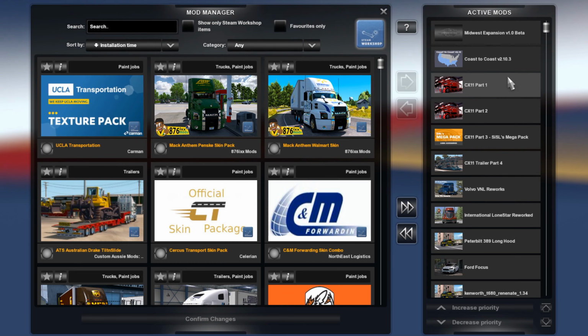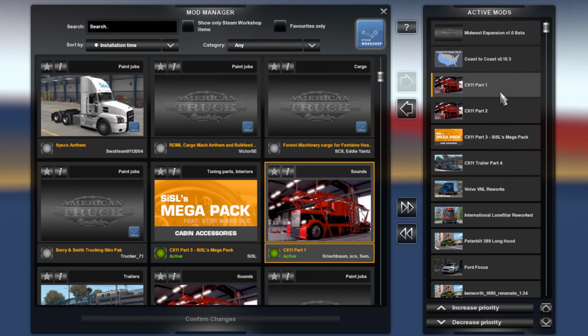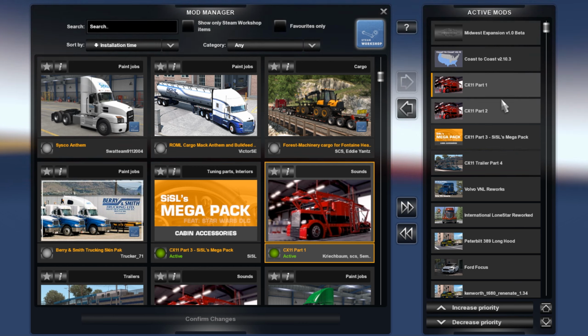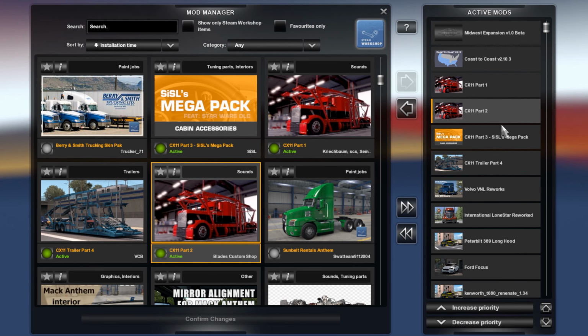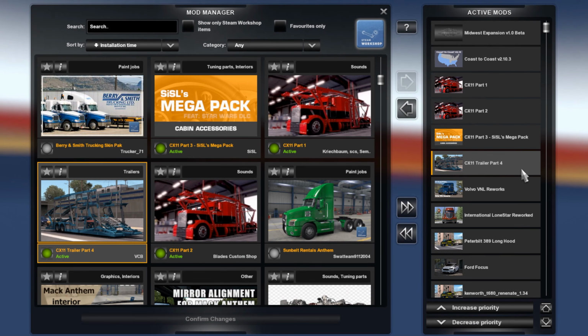So of course, you're gonna have to go part 1 to 4, up to down. Part 1 is gonna have to be the very top one you do, and it doesn't matter where it goes in your mod list, just as long as all 4 are together in numerical order. Number 1 is your part 1, which is your engines. Number 2 is actually going to be the truck itself. Number 3 is going to be the SISL's Mega Pack, and number 4 is going to be the actual trailer.